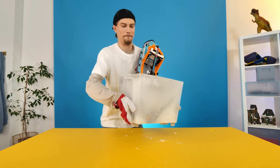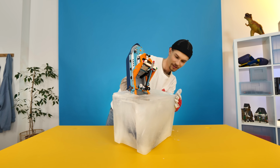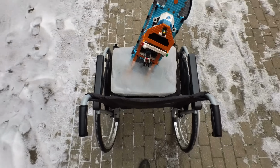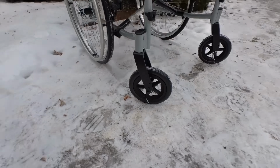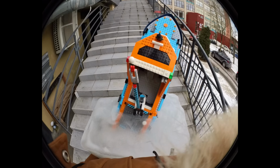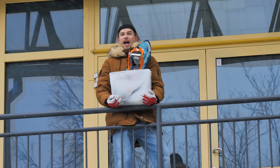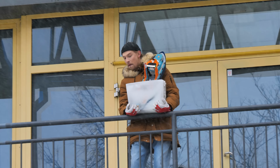But I still want to drop this set from like 200 feet, so I created version 2 of the huge block of ice. It looks illegally awesome, guys. And since it's as heavy as your mom, I also got a cool whip to carry it. So I went and found the highest point near me, and now I'm ready to drop it from like 200 feet. 3, 2, 1.